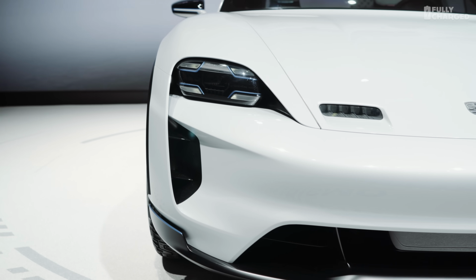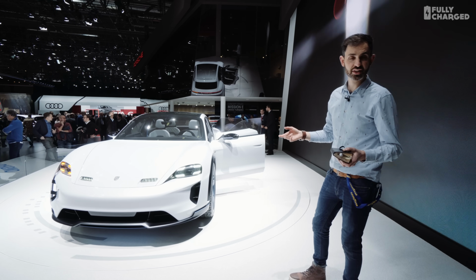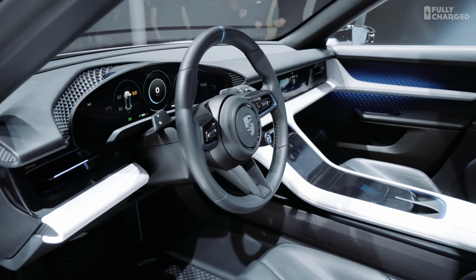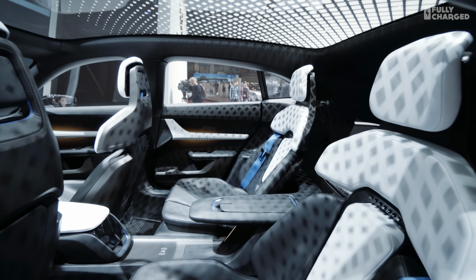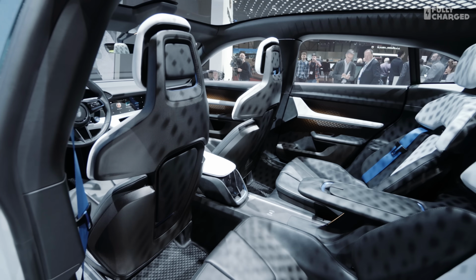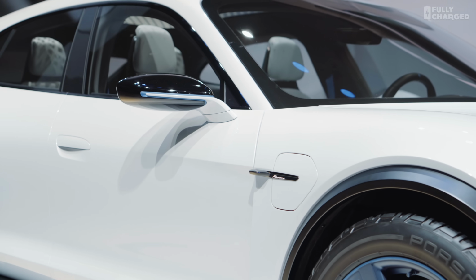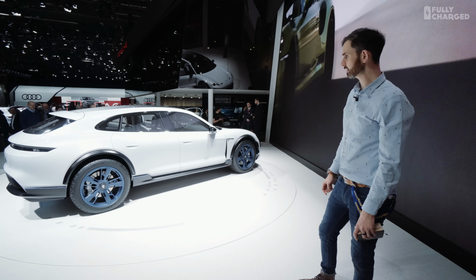590 brake horsepower, ladies and gents. Two motors, four-wheel drive, 0 to 62 in 3.5 seconds, just under 600 brake horsepower. It's a Porsche, it's got to be performance, they're a performance brand. Let's just hope Mission E delivers that huge amount of power with playfulness and luxury. I want to see a completely electric 911, with all the power to the back wheels. I think it's going to be brilliant. These are exciting times for Porsche. It's top three car of the show for me.